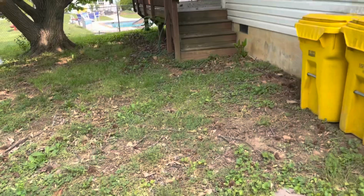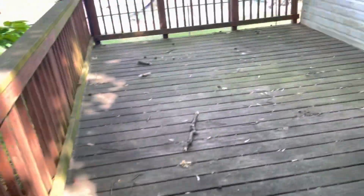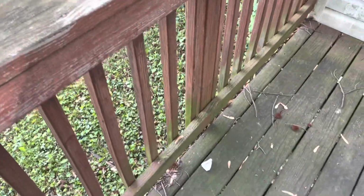The deck. I guess, you know, you power wash it. It's not gonna look great. I don't know if we stain it. Or just power wash it. This is not looking good. There's a way they could, I don't know if the wood's busted or if there's a way we could bolt it up.